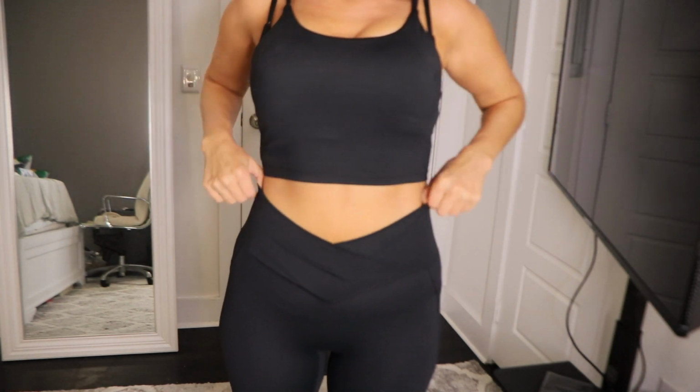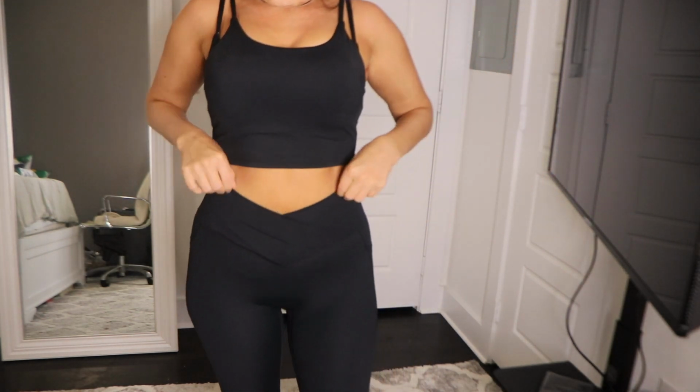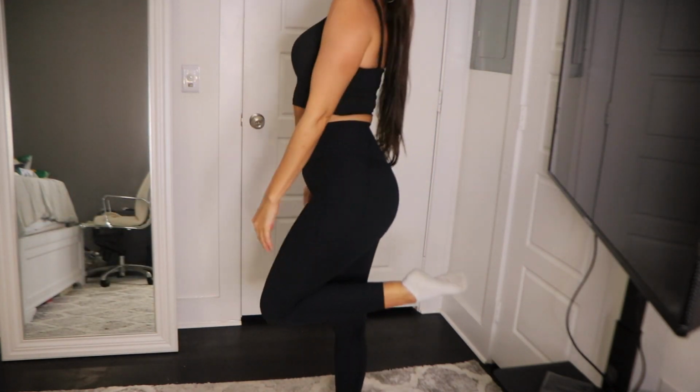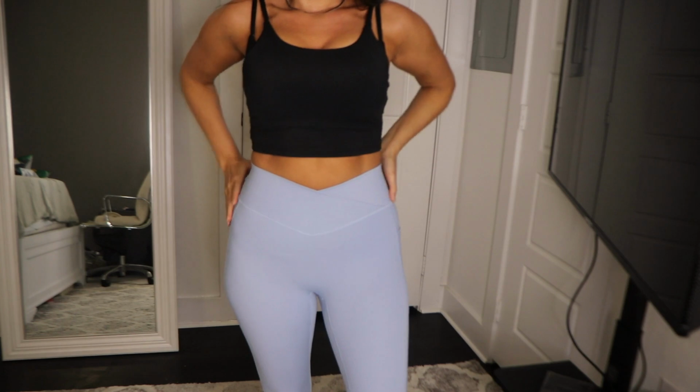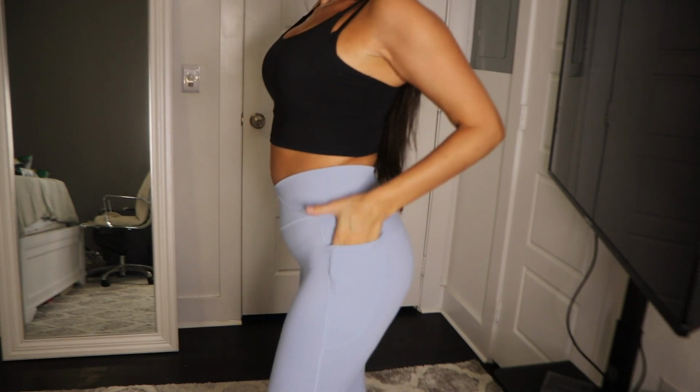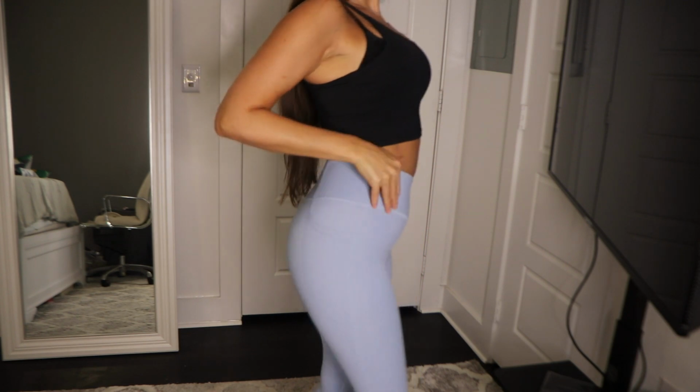These leggings feature that front crossover V design, which has a slimming effect. They have nice deep pockets on each side and are buttery soft as well. They come in different colors, but I got them in black, and I also got them in a beautiful blue color. These are super comfy and very stretchy.